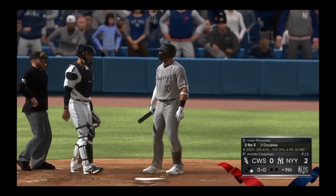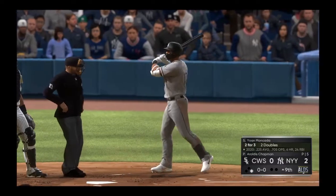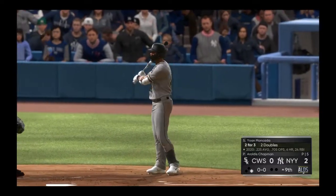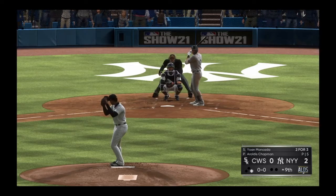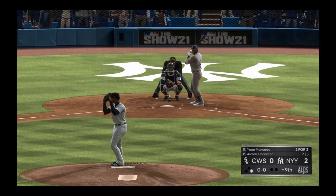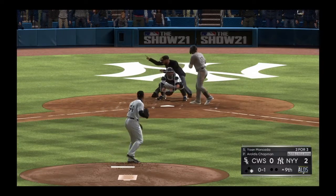Ready now for the White Sox, Yoan Moncada. He doubled his last time up. Yeah, he jumped all over that first pitch last time up. Interested to see if he has the same approach this AB. He comes set. Here's the 0-0 pitch.